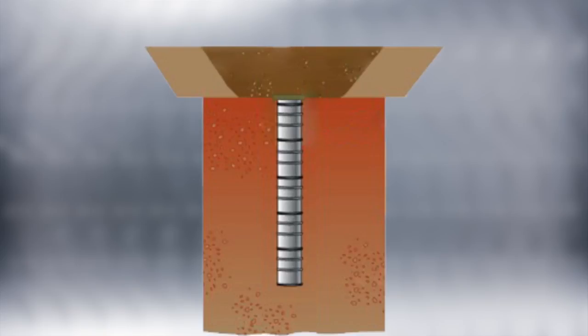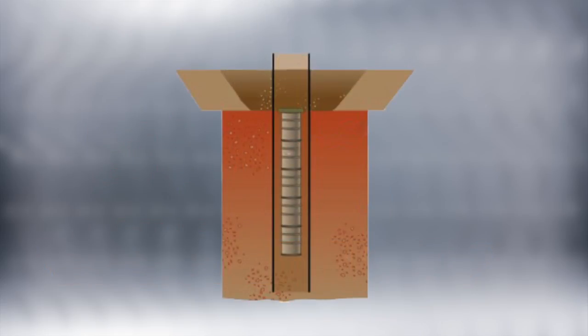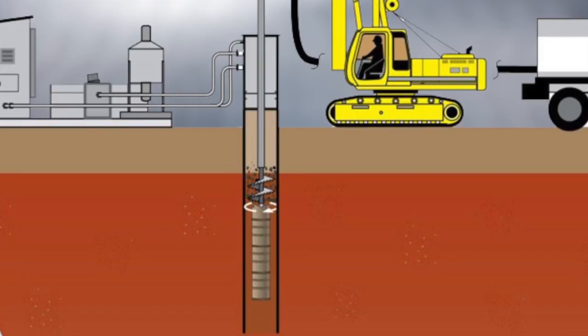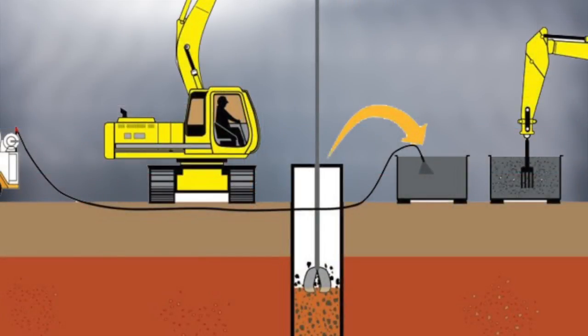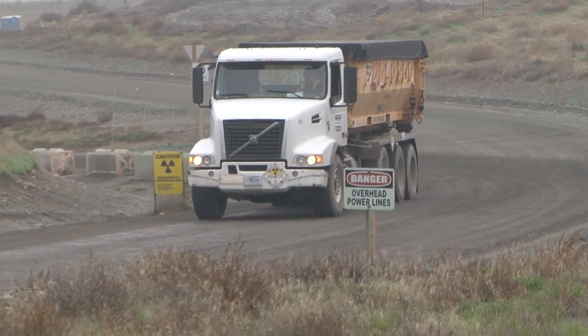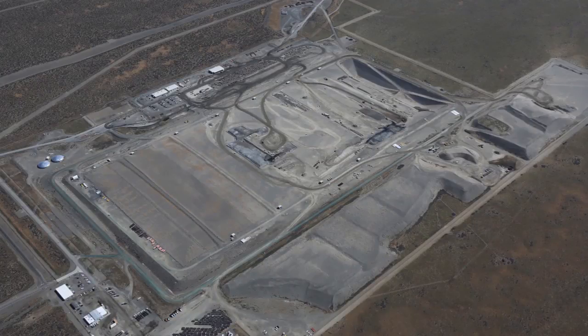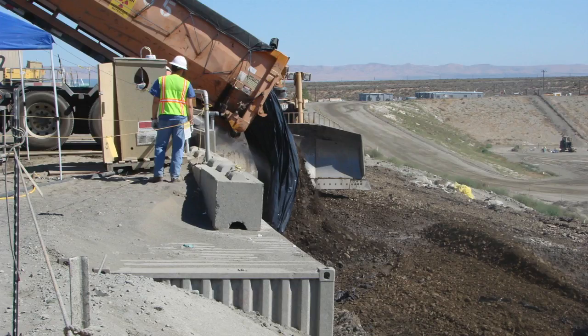Workers remediated these VPUs by placing a steel pipe with an opening called an overcasing over the VPUs, and used an auger to grind up the waste, piping material, and soil inside the overcasing. They then removed the waste with a clamshell shovel. This process allowed for the waste to be retrieved, treated, and shipped to the engineered landfill on the central part of the Hanford site, where low-level waste is disposed of at the Environmental Restoration Disposal Facility, known as ERDF.